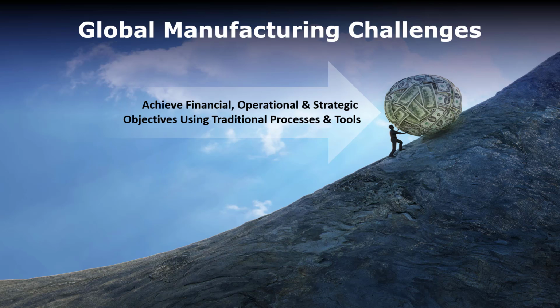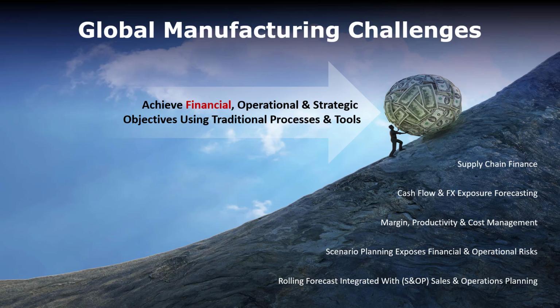As manufacturers grow larger and more complex, it becomes increasingly difficult to achieve financial, operational, and strategic management objectives using traditional processes and tools. Finance often struggles with cash flow forecasting, cost, and profitability management. They, along with operations, also struggle to improve scenario planning and sales and operations planning integration. And operations struggles with virtually all management objectives related to financial integration.